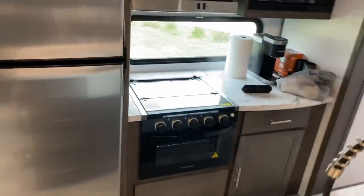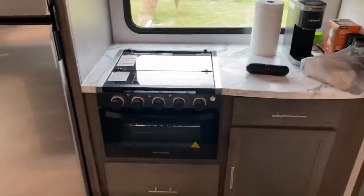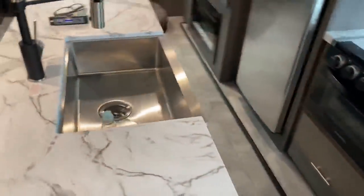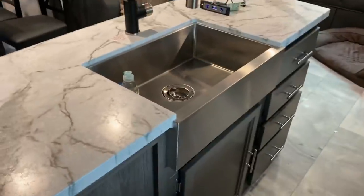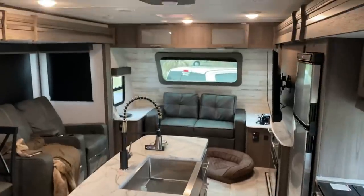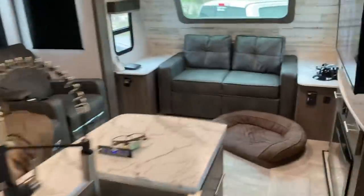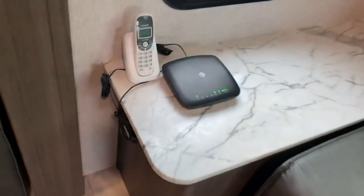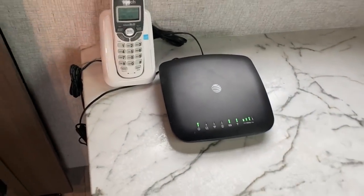It's got a little oven, microwave, farm style sink. Looks pretty cool. So we got our Wi-Fi. I brought my Wi-Fi with us. It's plugged in right here. And getting plenty of service there.